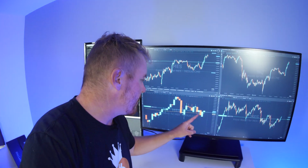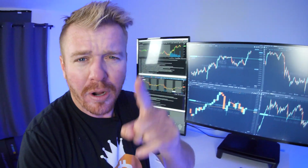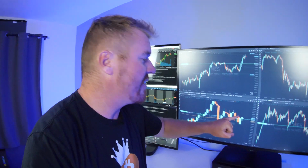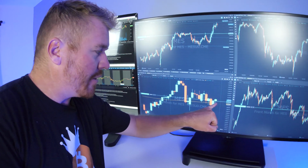So one thing that was really important today is this time frame right here. This is the daily time frame. I have the 200-day moving average pulled up on this time frame. You can't really see it, but if you look right there, look at that 200-day moving average. That was right there at the bottom where we started the day out on this trading day.